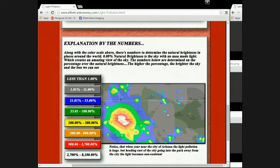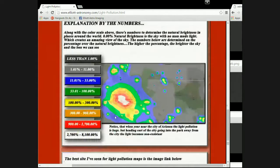But the farther you go away from a city, the darker it gets. And they classify it as artificial brightness versus natural brightness. The natural brightness, if you're at 0%, means there is no light at all, no man-made light anywhere, and it is going to be a nirvana outside. The more man-made lights out there, the less you're going to see in the sky.